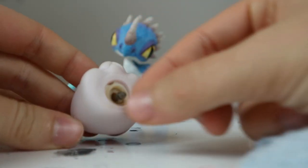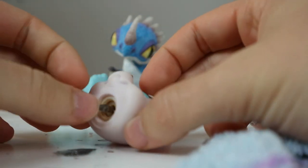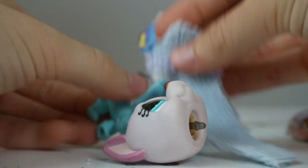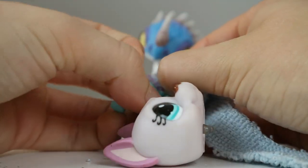This part you want to be careful with because you can see this neck plug can move and damage the base. Ow, owie, hot.